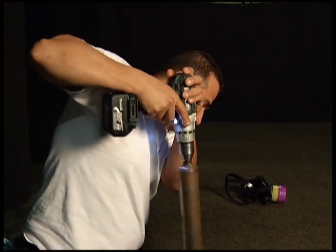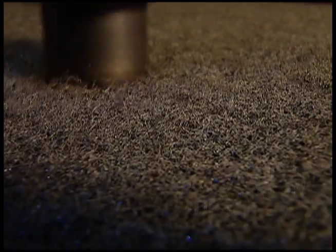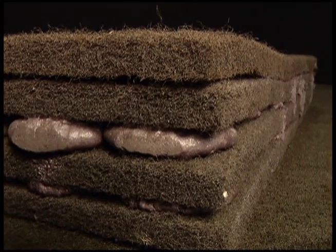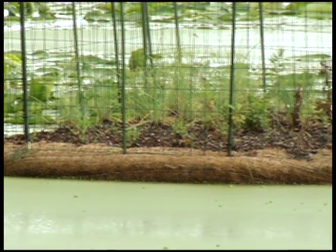The company sizes and shapes it based on what the customer wants it to accomplish. Nutrient or pollution removal. They're used for habitat creation, beautification, wave attenuation or shoreline erosion. A machine punches holes where the plants will go, and a marine-grade foam is injected into the material to make the island float. They're gorgeous to sit out there and look at.